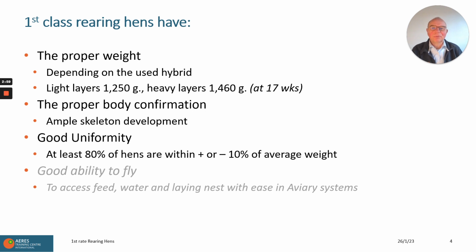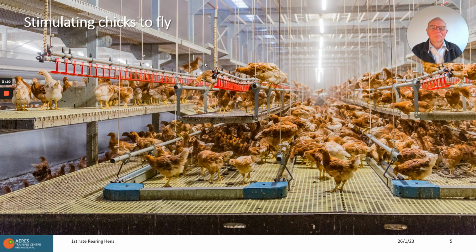Now, this is in Europe. In Europe, we have aviary systems in which birds should be able to fly. But I imagine that's not relevant to your case. So this is to come back to that flying. This is an aviary rearing unit in the Netherlands. And you see the various platforms. You see a lot of strings. And in this way, every day we gradually increase the height of those platforms to stimulate the birds and to teach the birds how to fly really. But like I said, probably not relevant for you yet, because I imagine that also in Bangladesh, in time, you will have to get rid of the battery systems, and you have to look for an alternative system. But not yet, I hope.